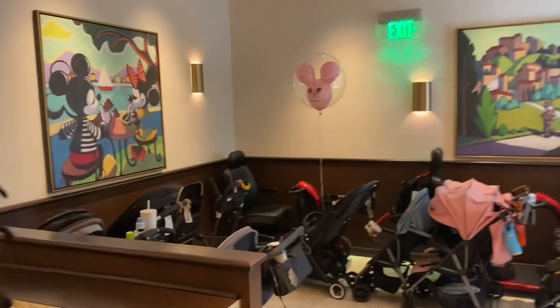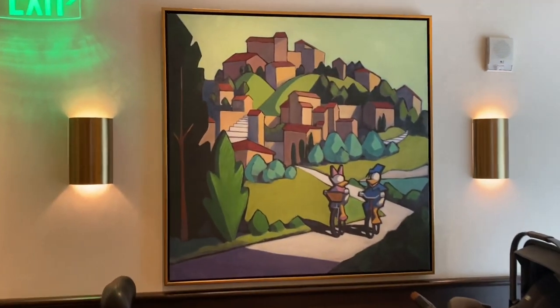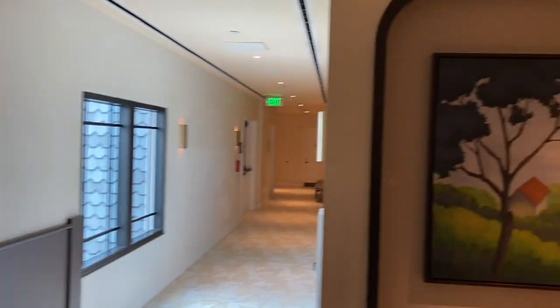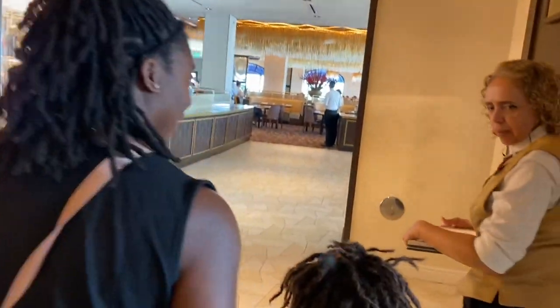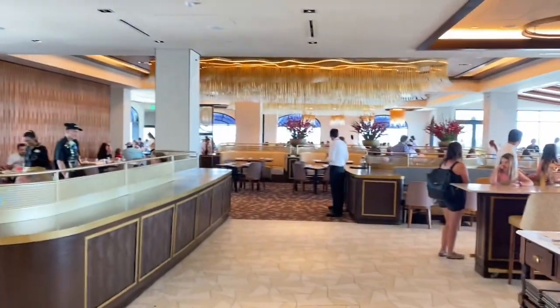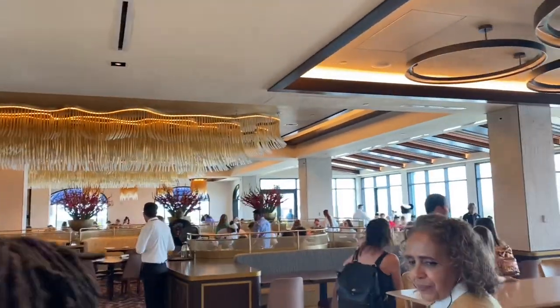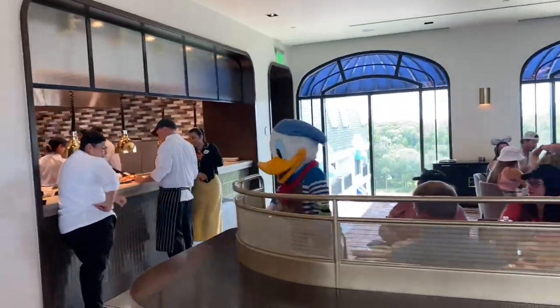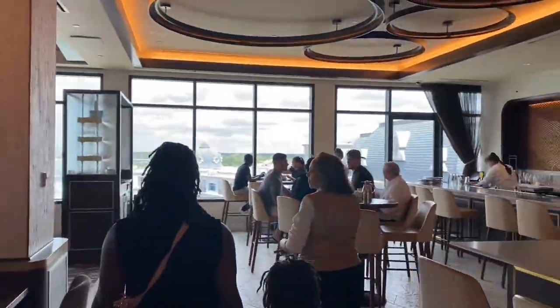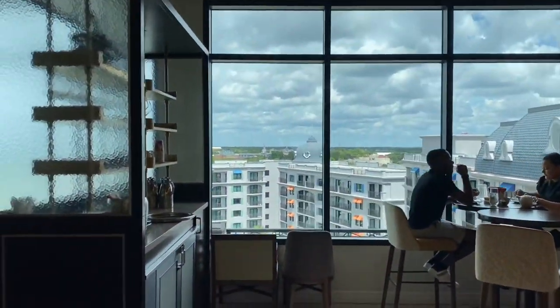Alright, we are checked in. Now we are seated in the little waiting area here, waiting to get called to our table, which I appreciate, all the paintings going on here. Very nice. Alright, we'll head to our table. Ah, nice. I can already see Minnie in the background over there. There's Mr. Donald Duck. A nice bar service going on there. Beautiful view. Look at that, man.